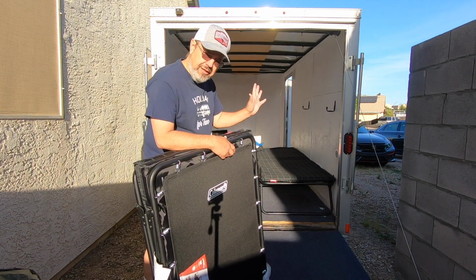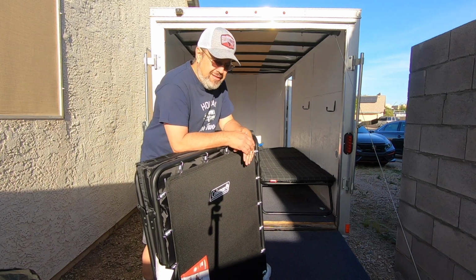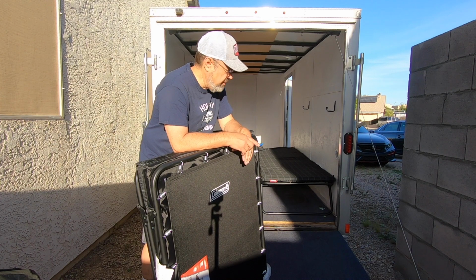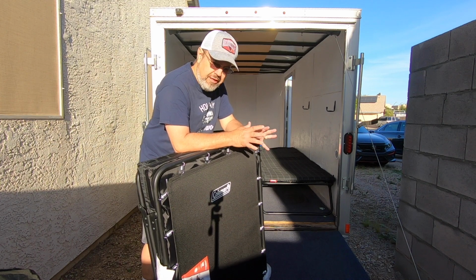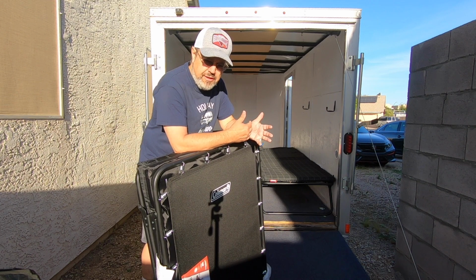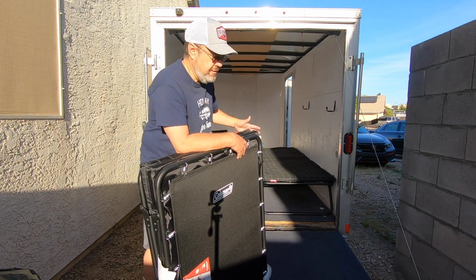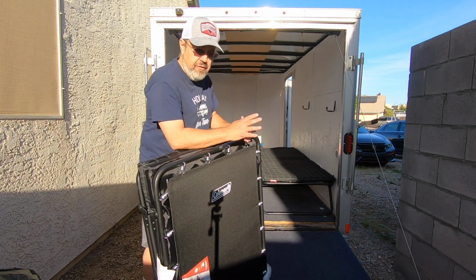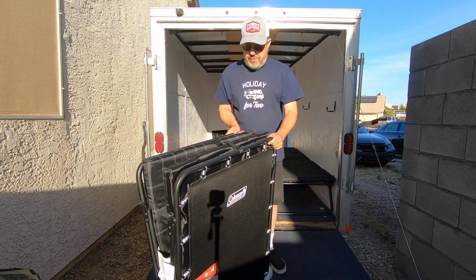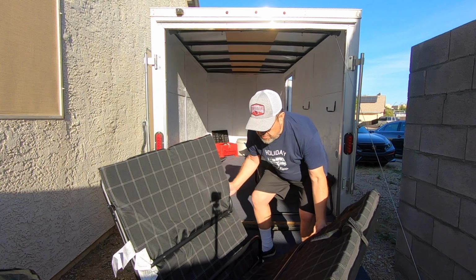They don't completely fold flat. So I was a little disappointed. I'll show you that later on in just a second. But it does fold up flat enough where I can get bikes, kayak or something in here. I can get those in here, or other camping supplies, and just fold them up against the wall if I wanted to. So when I open it up, it opens up like this.